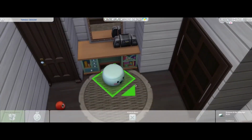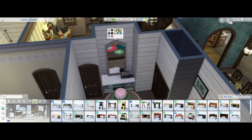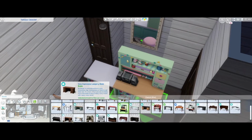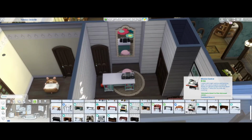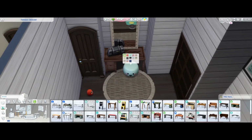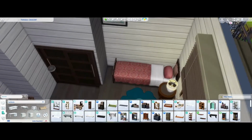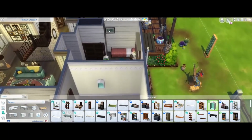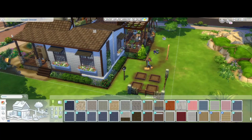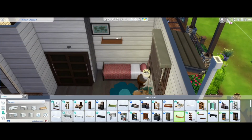I ended up leaving that little ottoman there for the desk. I was toying around with using this particular desk from the Knitting Stuff pack for ages, but it felt too new. Even with some of the newer items I have placed in this home, it felt too white, too crisp, too clean, too new, too colourful. It didn't feel like it fit quite right, so I ended up going with the Island Living desk instead and leaving that ottoman there as a chair. If you want that to be usable, if you download this house once it's uploaded, which it will be by the time this video goes live, you can just replace that. But I thought just for aesthetic purposes, that looked really good.